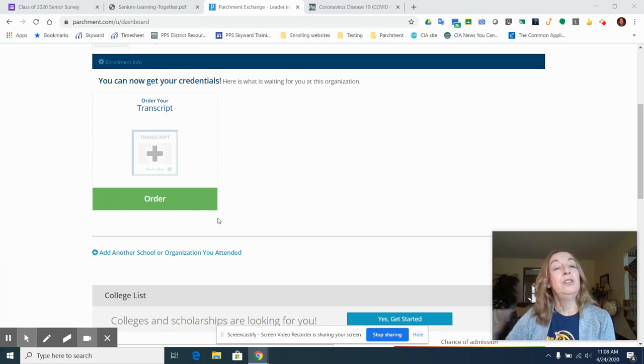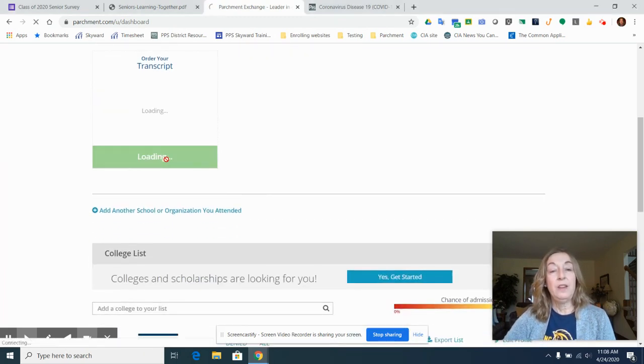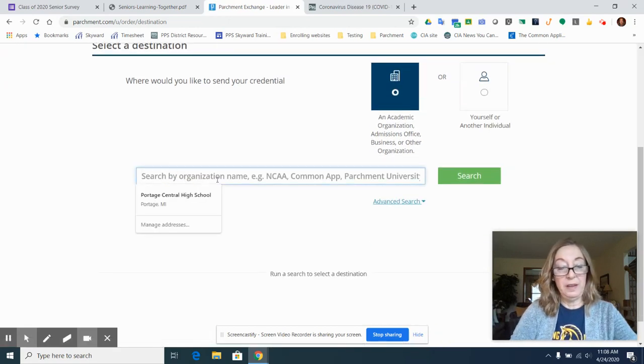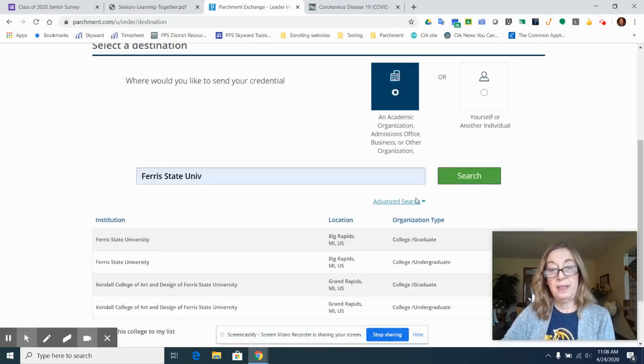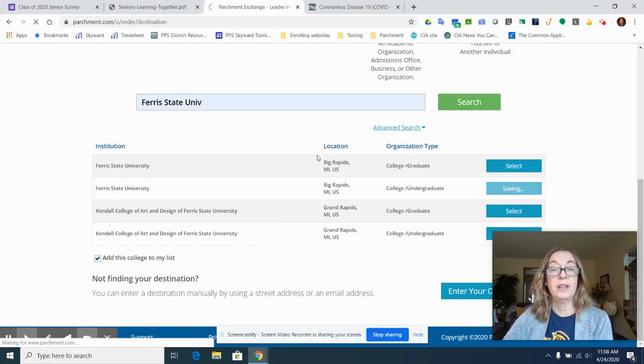So you'll want to log into your Parchment account, and I've got a dummy account set up here, and click the order button. Next, you will go down to the search box and type in the name of the school. All right, so let's say it's Ferris State. You'll select that, and then make sure you grab the Ferris State that's the undergraduate school and select that.